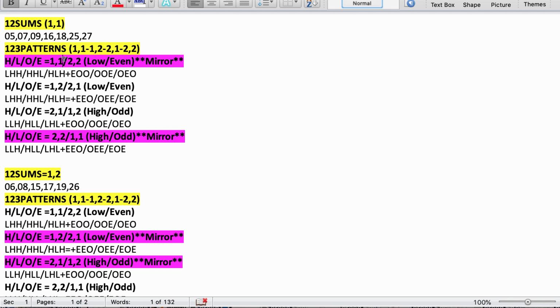Now up here's the same thing. You have 1-1 and 2-2. So 1-1 means one low, one even, right? Next one is two high, two odd. So there, look, one low, one even, and then two high, and two odd. That's very important to understand. So these things mirror each other, right? Look, they mirror it here. The purple is when they mirror it.